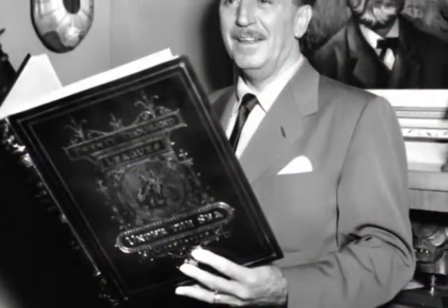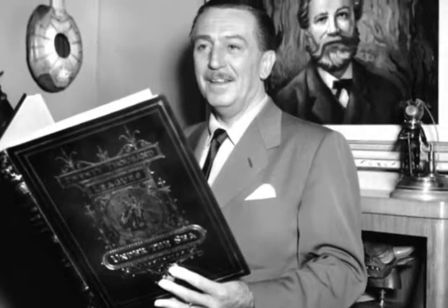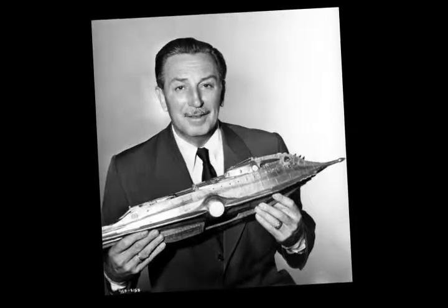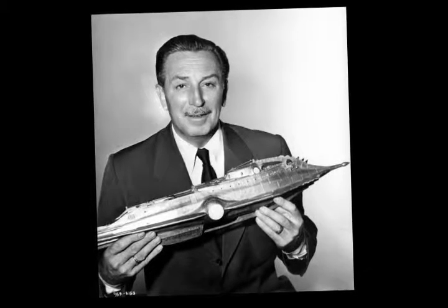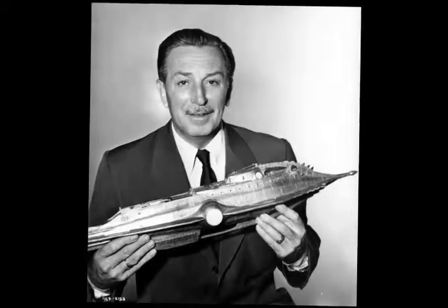In 1952, Walt Disney was inspired by designer Harper Goff to purchase the film rights to 20,000 Leagues Under the Sea. In the novel, Verne's Nautilus derived its power from electricity, but the Disney version would tap into the most technologically advanced power known at the time, atomic energy.